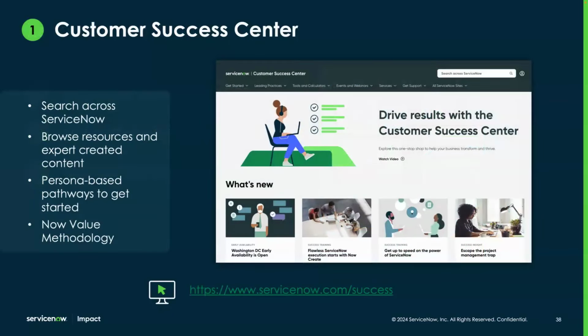So first, we have the Customer Success Center, which is really your one-stop shop to search across all of your ServiceNow resources, find leading practices, resources, tools, calculators, events, etc. And you can learn more about the Now Value methodology, which is a framework that helps you envision, create, and validate value from your ServiceNow products.